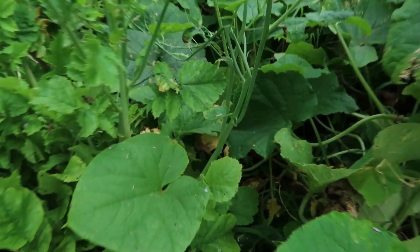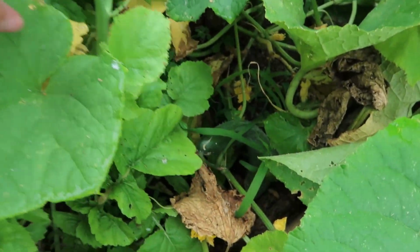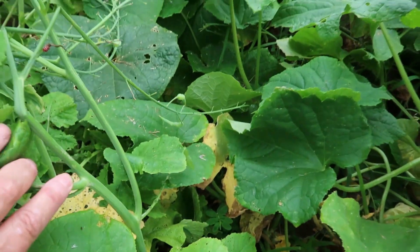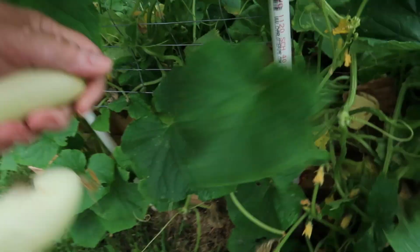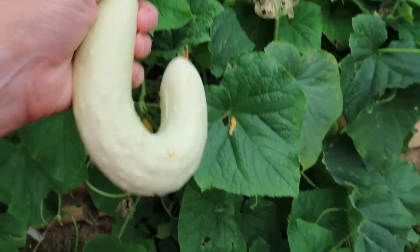And again, with the cucumbers, they're everywhere. Not complaining. We're loving them. Oh, look at this one, did a little curlicue. So cool.